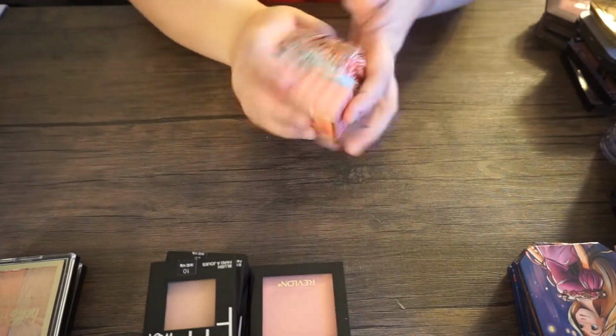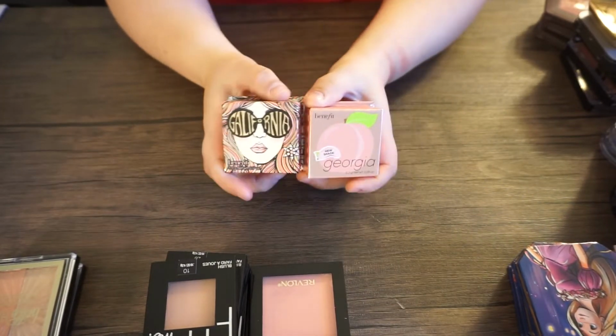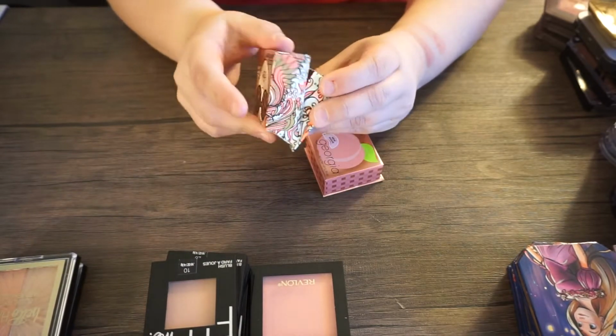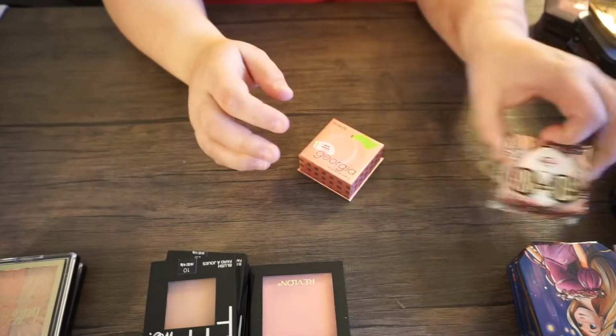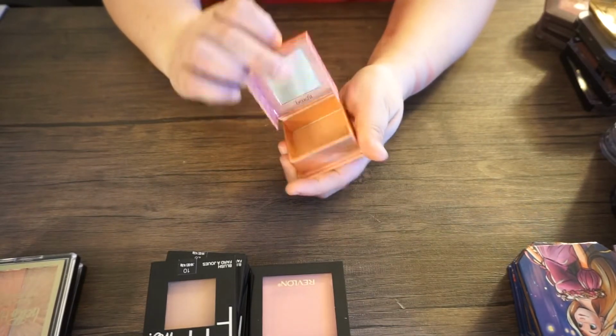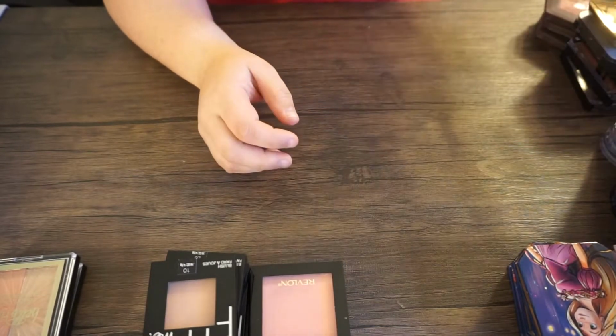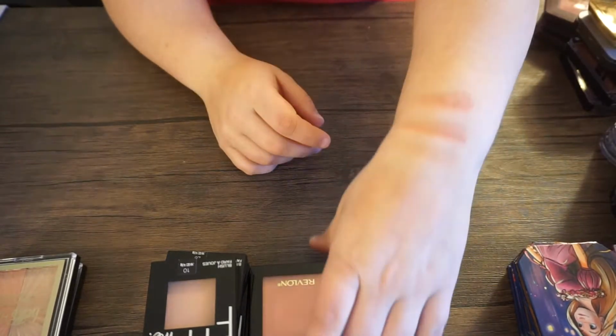I have 2 of the Benefit blush boxes. I got these during the 21 Days of Beauty when they were 50% off. I bought 2. So we've got California, which I haven't tried yet, and same for the one in Georgia, the Georgia Peach. I've tried this a couple of times over the summer. I liked it a lot. Plus, it's got a great scent.